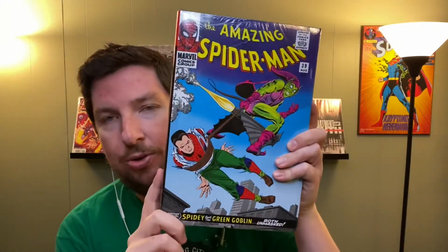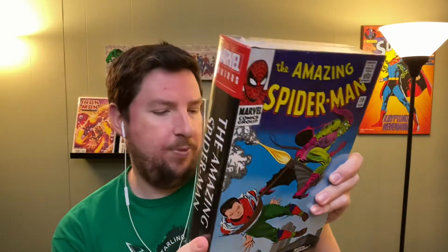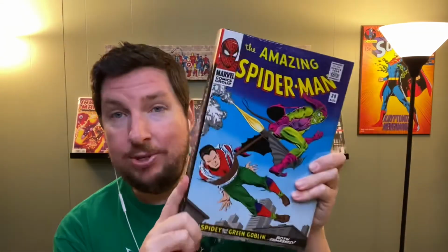And then the last one that I am super excited about, guys, this is also a new one that just came out. But just like Cap, it wasn't as cheap as Cheap Graphic Novels, but it was cheaper than retail. The Amazing Spider-Man Volume 2, reprinting Amazing Spider-Man 39 through 67, and the annuals 3 through 5, and the Spectacular Spider-Man Magazine 1 and 2 from 68.